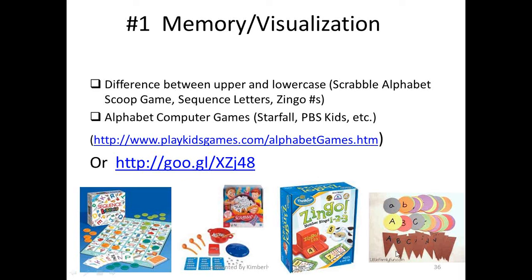Okay, and then just games that you might make, right? Gosh, if you're on Pinterest, you could find a million different types of games for letter memory. Just matching upper and lowercase letters, put them around the room, make them get on the scooter board. Maybe they're in the classroom and they're working on that.